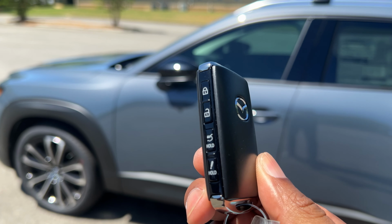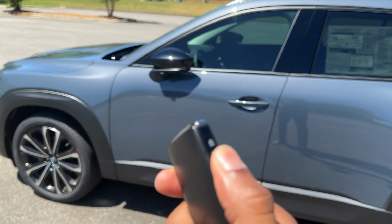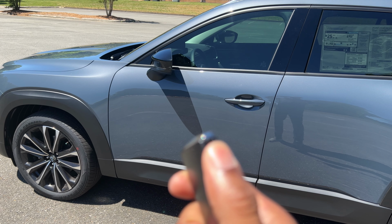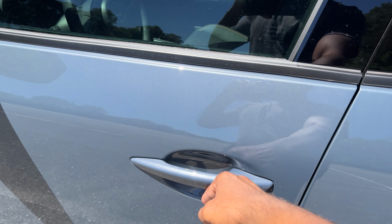Getting into the CX-50 can be done using the key you see here, or by touching the door handle.